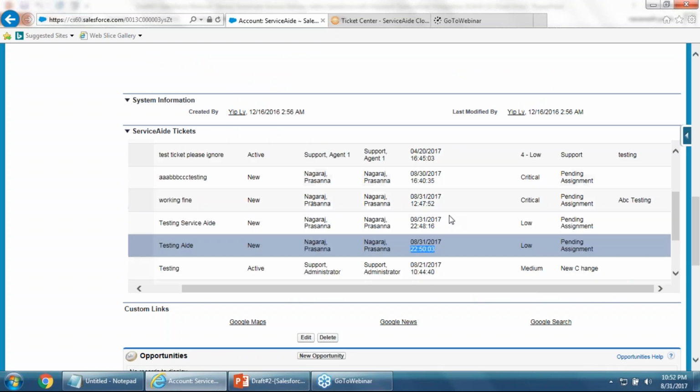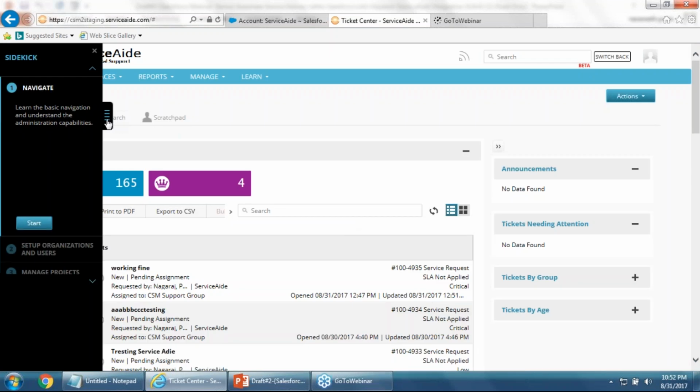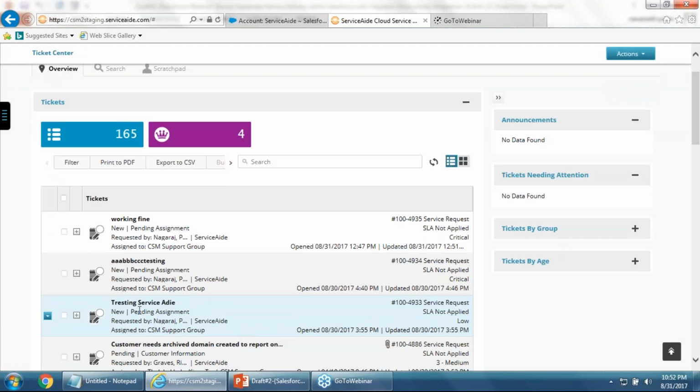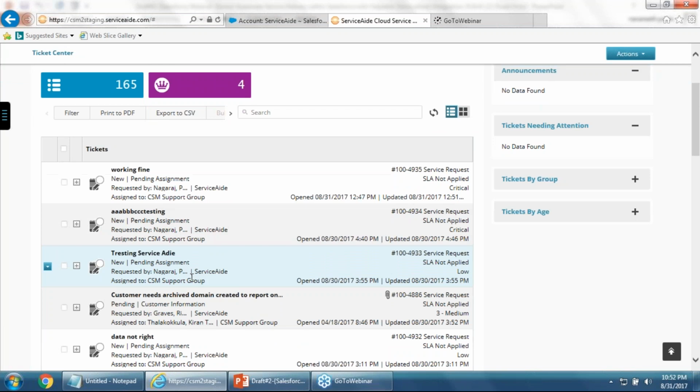Now I'm going to log into this particular application, which is ServiceAide. Once I log in, I will refresh this, so those tickets would have come in here. If you see here, it says testing ServiceAide working fine. Let me just refresh this application. Once I refresh it, you would see this would be in low.